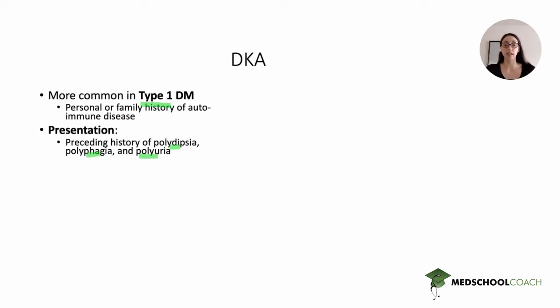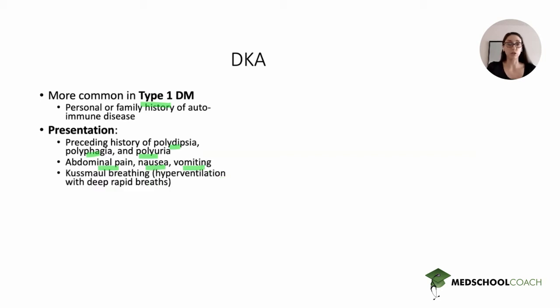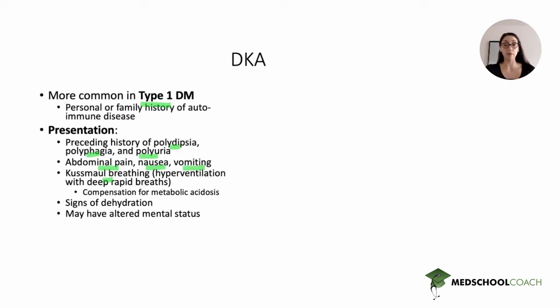And this is really one of the key findings. These patients present with a large diuresis, and that's how a lot of their electrolytes get abnormal, because they're diuresing out a lot of their electrolytes. So it presents acutely with abdominal pain, nausea, and vomiting. These are the Kussmaul breaths that we discussed already, and these are a respiratory compensation for the metabolic acidosis. Often we'll see signs of dehydration because of this diuresis. And patients may have altered mental status, but they might not. So this patient didn't, but if you're seeing altered mental status with a similar presentation, that's definitely consistent with DKA.